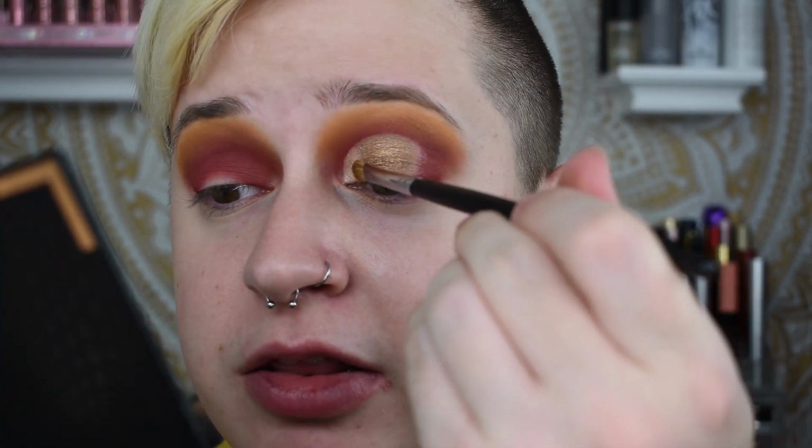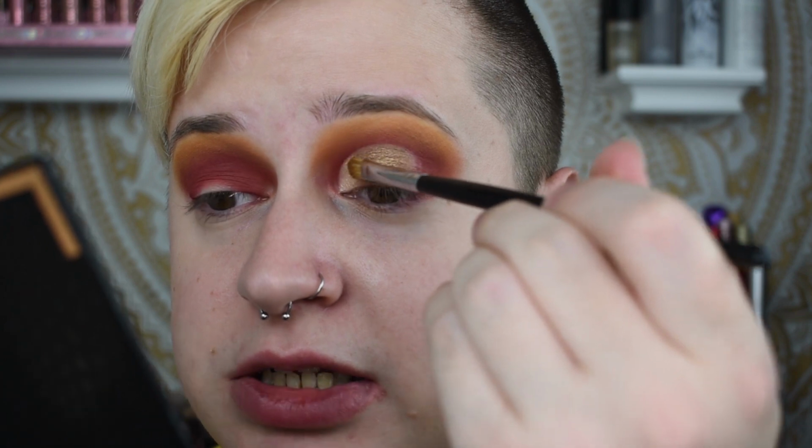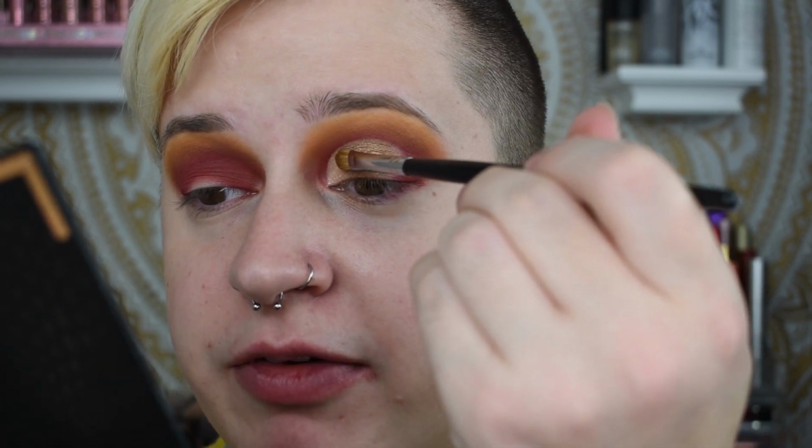Now I'm just going to go back in with Prince and blend the two together. Honestly, these look beautiful without having to use a wet brush. Like, this is stunning. So now that both eyes are pretty much done with that one, I'm going to go in with the outer corner color.